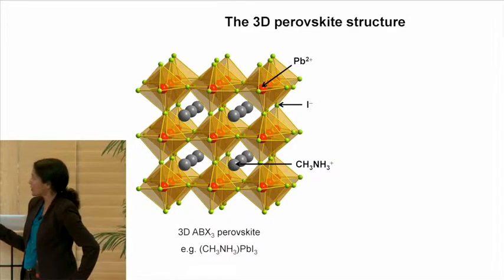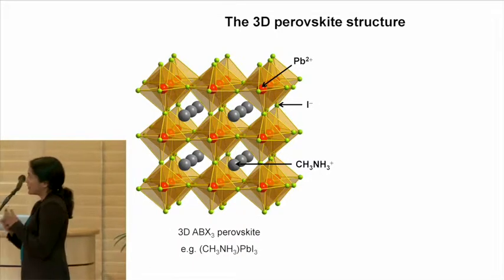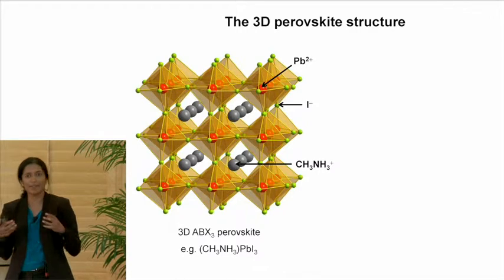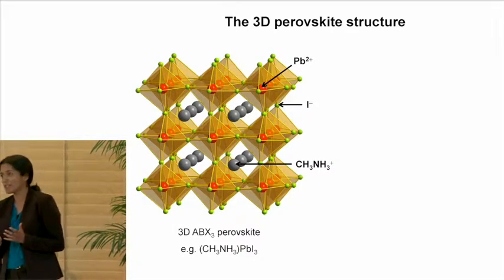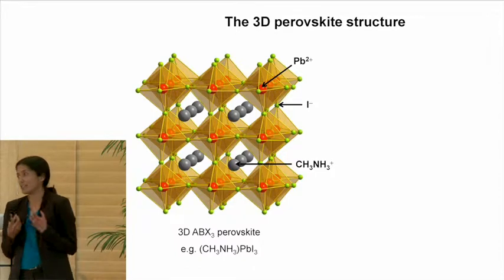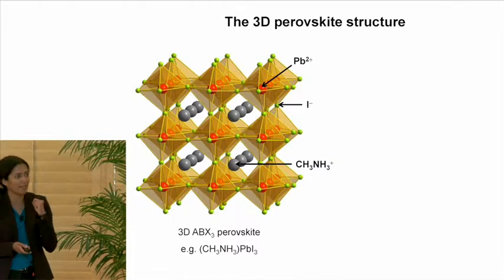Here I show you the structure of this lead halide perovskite material that has caused so much excitement in the photovoltaics community, where the inorganic framework just consists of a very simple framework of lead halide octahedra that share corners. And this extends out in all three dimensions. And this framework has a net negative charge. So therefore, to provide charge balance, we need very small positive ions that have to reside within the cavities of this structure. So within each cavity that's defined by 8 corner-sharing octahedra sits a very small organic cation.